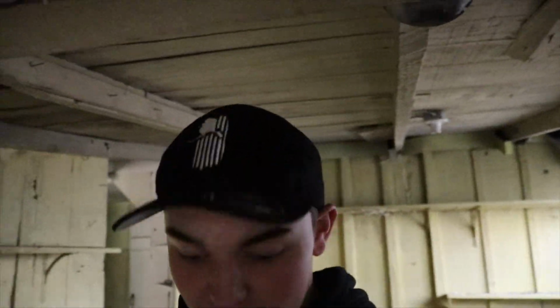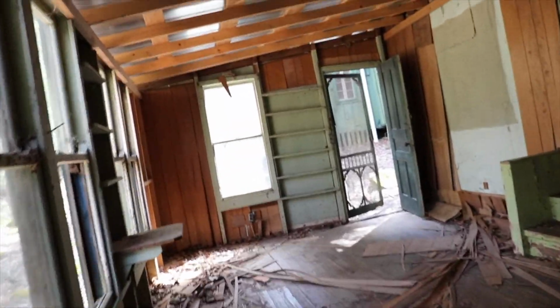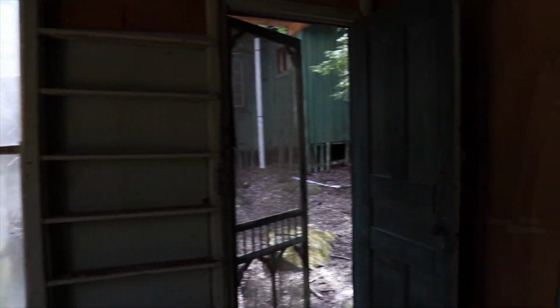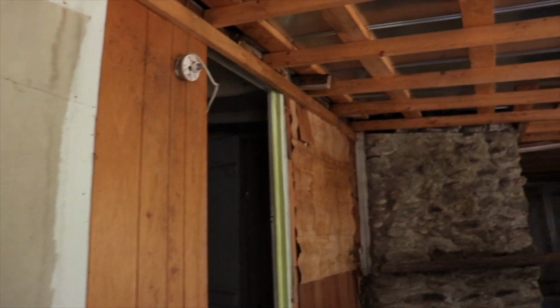And look how short this... I'm standing in it and I'm about to hit my head. And these houses are actually pretty big. Wow, this floor is a little bouncy. And it's kind of weird how like half of the house is kind of modern and the other half isn't. So I think a lot of them have had like extra work done to them lately.